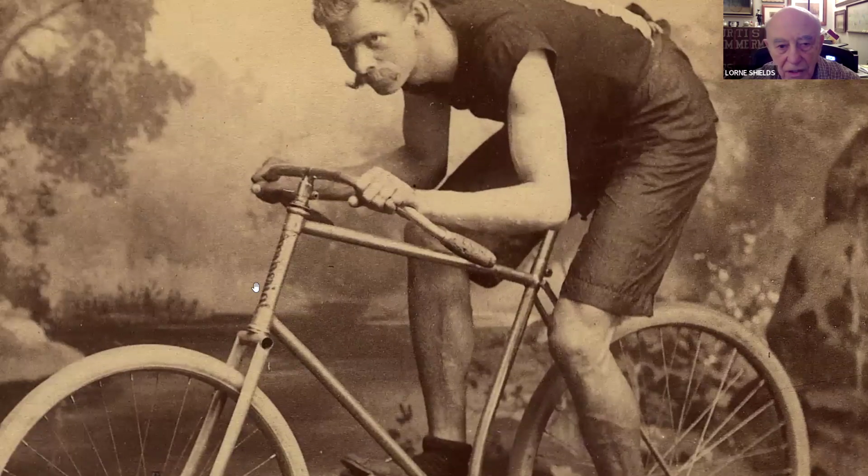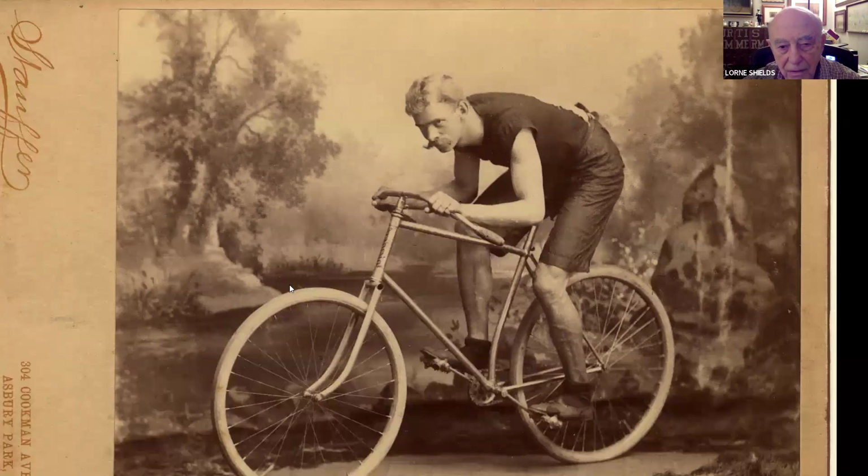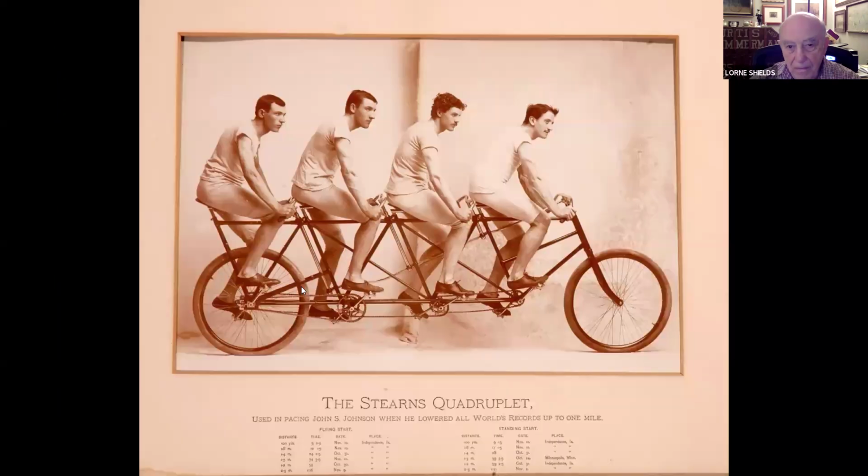It's an Imperial bicycle. And this is Stearns from Syracuse, New York. And these people were riding, and a single rider would be behind them. So this is used in pacing. John S. Johnson. So these guys would go faster. Johnson would be behind, and whoever could break the speed records. This is an example of the type of vehicle that they used until they got motorized.